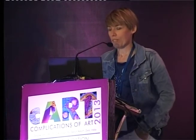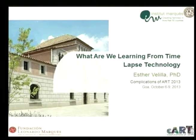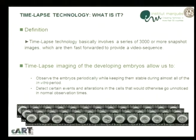I'm going to talk today about what we have learned about time-lapse microscopy, and in concrete, what we have learned about the Embryoscope. So time-lapse, as you know, basically involves a series of 3,000 or more snapshot images that then move fast forward to provide a video sequence. With that technology, we can observe the embryos periodically, and we can observe a lot of events that we cannot detect in a standard way.